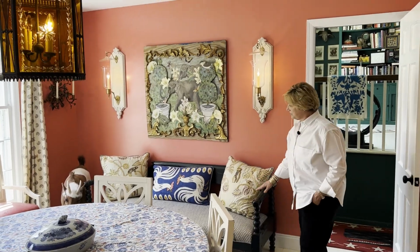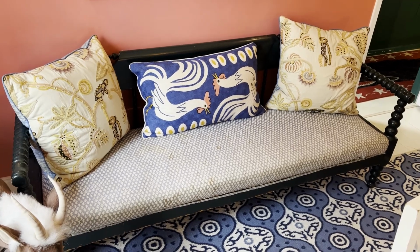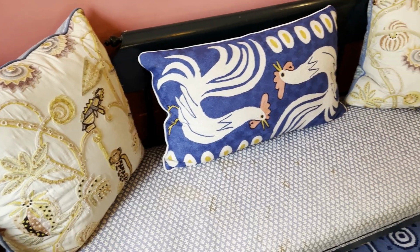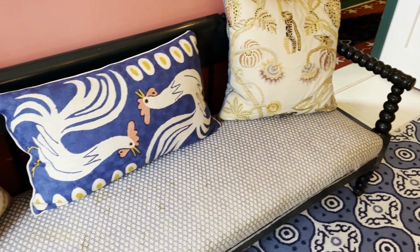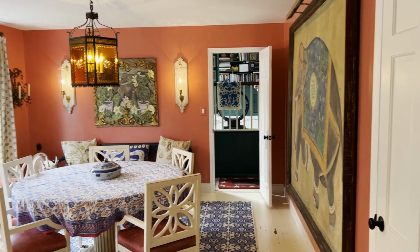This bench was a street find. I was going to meet a client with Albert Hadley one morning, and we saw it on the side of the street, and luckily at Parish-Hadley we had a car and driver, and it was a big station wagon. So Albert and I put it in the back of the station wagon, and it needs to be reupholstered, but it will someday.